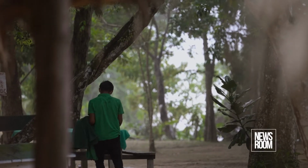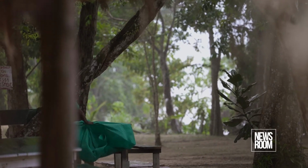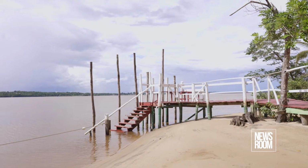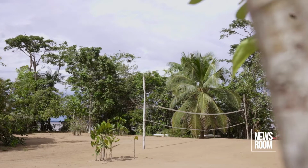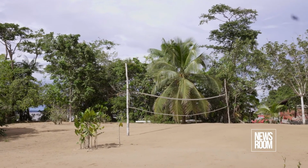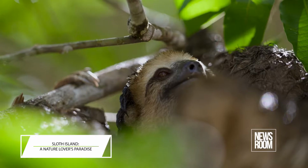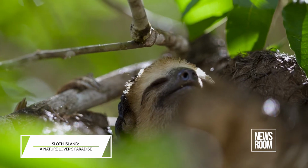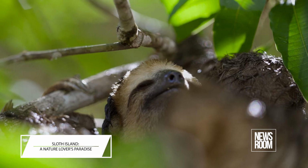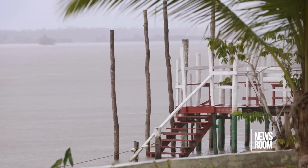Sloth Island measures just about 165 acres of land and is situated along the mighty Essequibo River. The island is below sea level and had to be built up by sand over the years. Many, many years ago, it had a lot of sloths, simply because the island was below sea level. At high tide, it's below sea level.